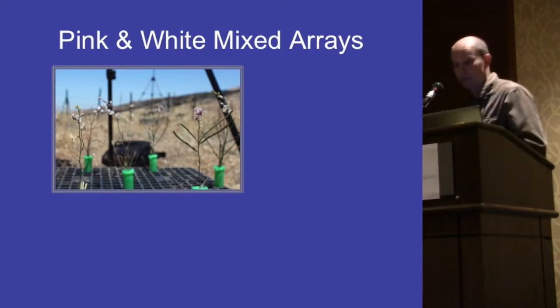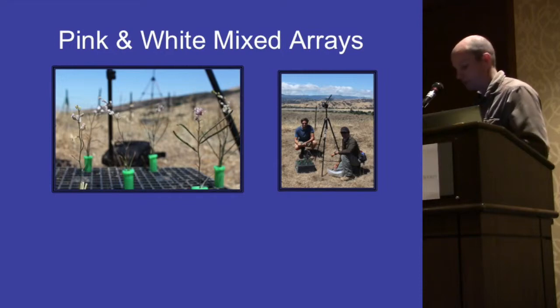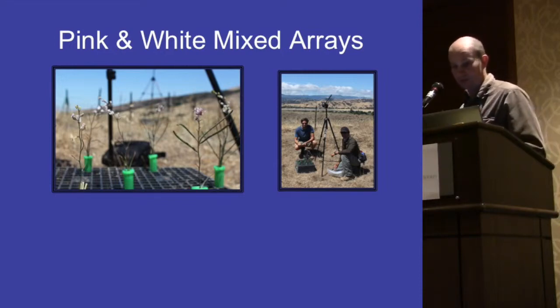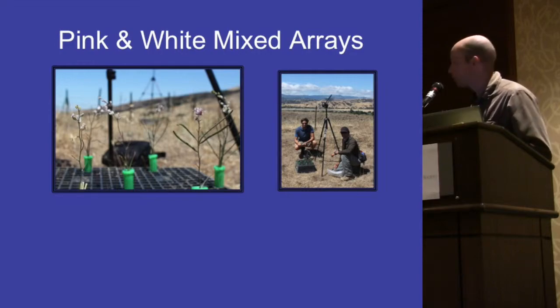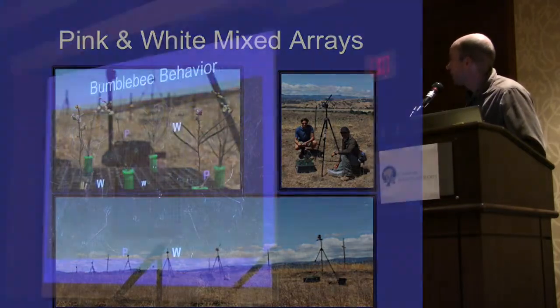And we again used digital video camera technology here, pointed down at these arrays, and there's a student and my technician, Aaron Tom, and we did this, in fact, some 6 times in order to get a significant study going.